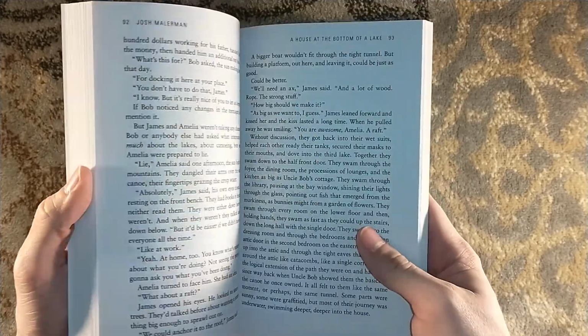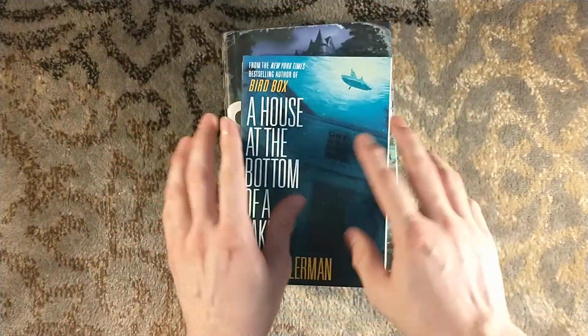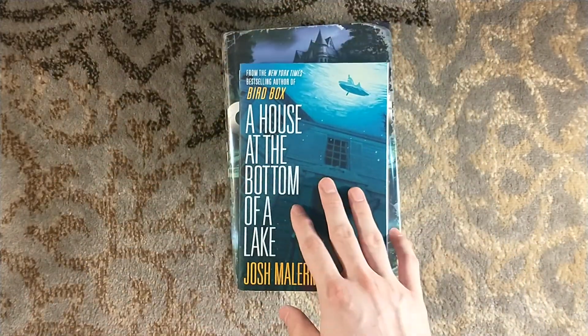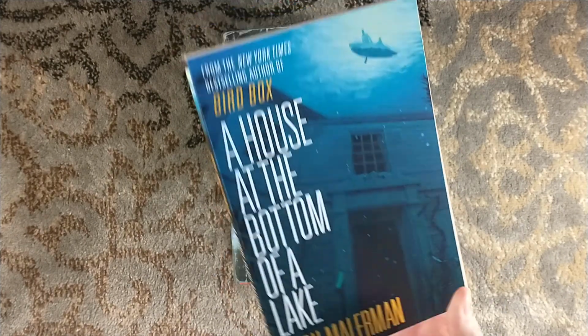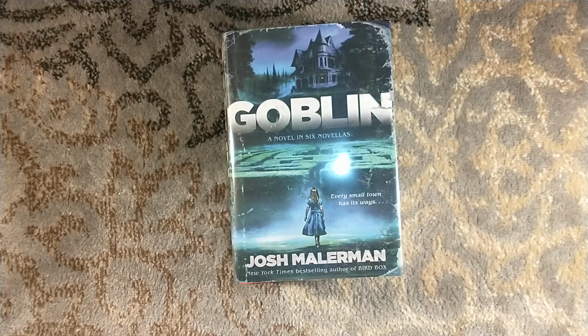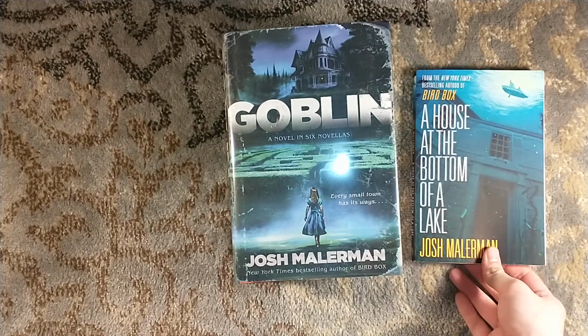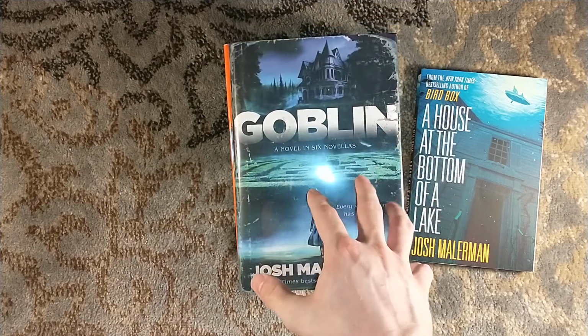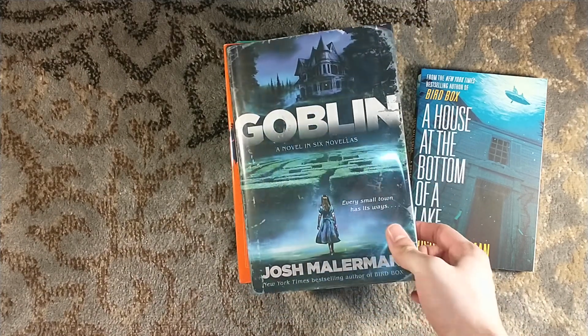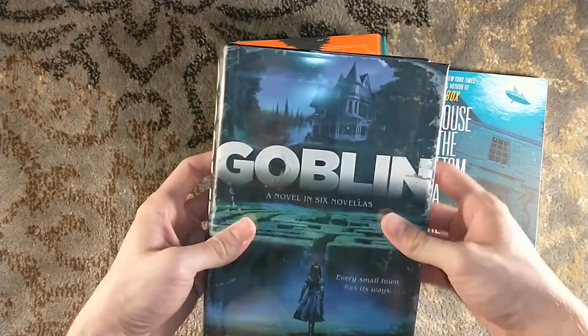But I have not read this one. I did not snag the Nightworms edition, so this is my chance of picking up a copy, which I am all for. So I'm going to dive into that. The new one, which ironically is one of the oldest of the titles here, but newest in trade edition, is Goblin, a novel in six novellas.